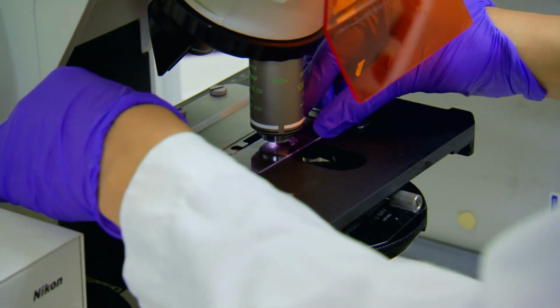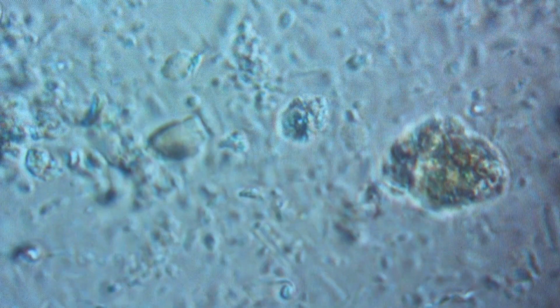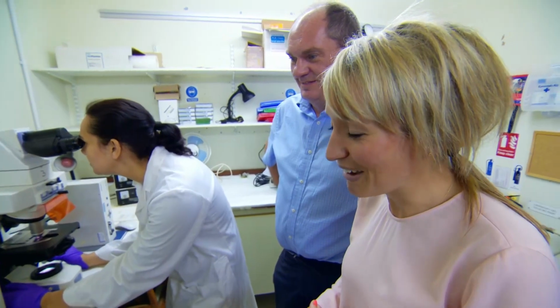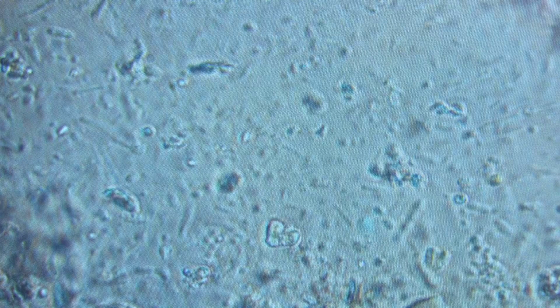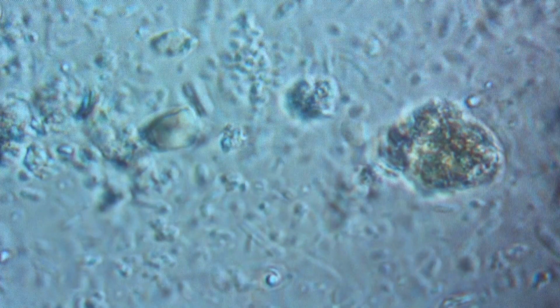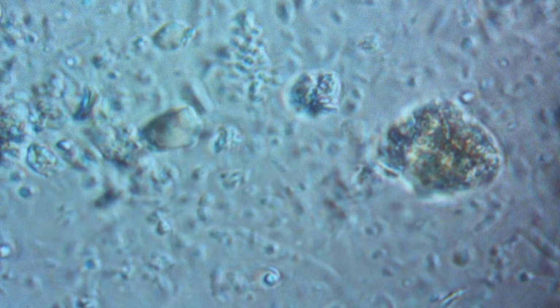The scientists want to see if I have a healthy mix of bacteria in my gut. Blimey. I can't quite get over how many of them there are. Like you, I've got around 100 trillion bacteria in my lower intestine. Apparently, we need them to help our digestion, to make vitamins and stimulate the immune system.